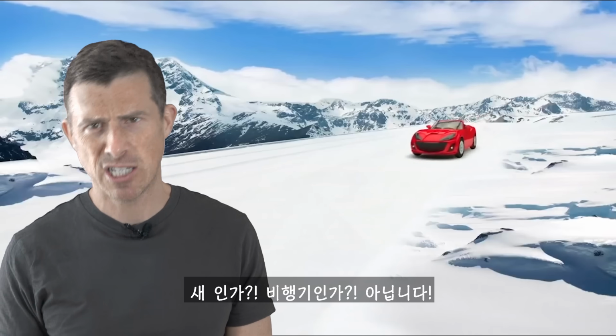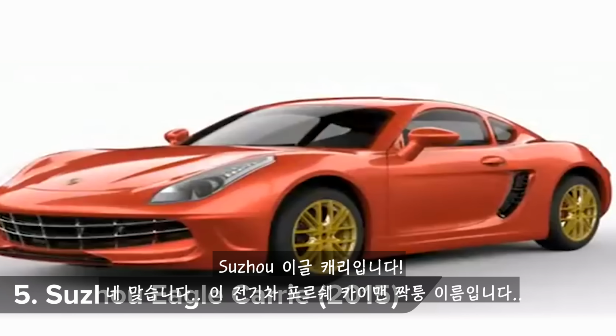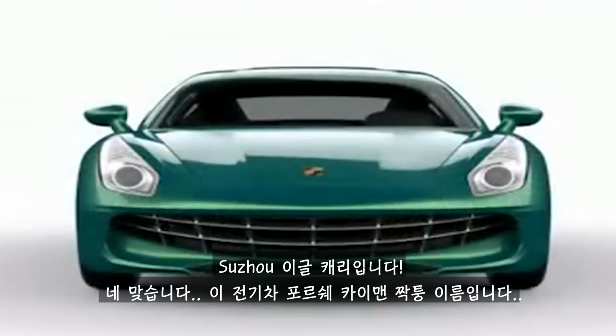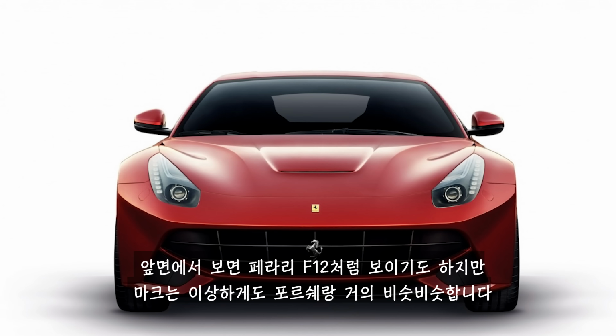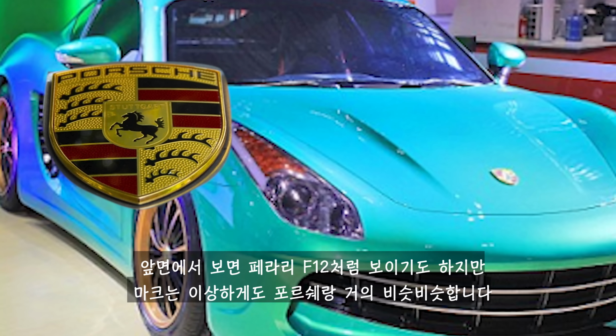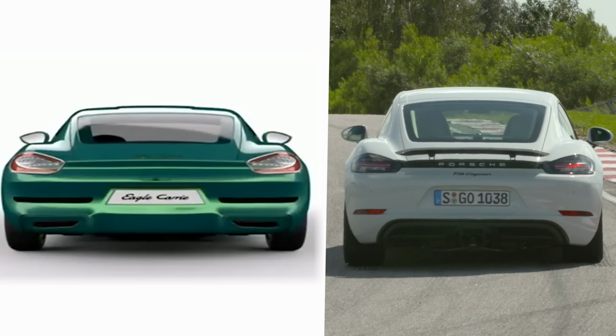Is it a bird? Is it a plane? Nope, it's a Shenghu Eagle Carry. Yep, that's actually what this electric Porsche Cayman copy is called. From the front, I reckon it looks a bit like a Ferrari F12, but with a badge that looks suspiciously like it came off a Porsche. The air intakes on the side totally look like the ones off the Cayenne. And the same goes for the brake lights.